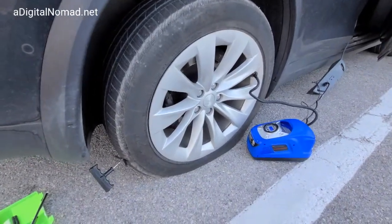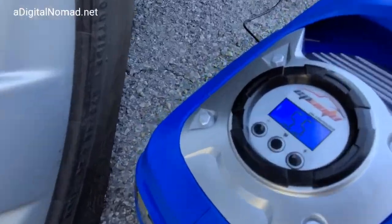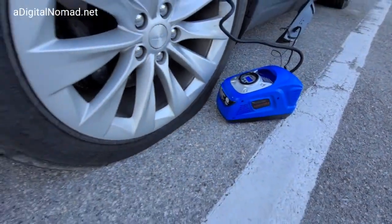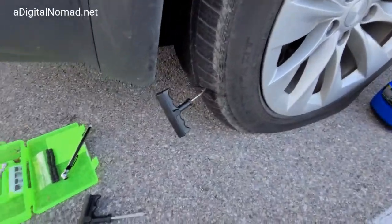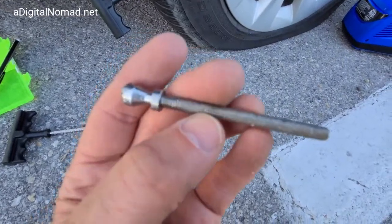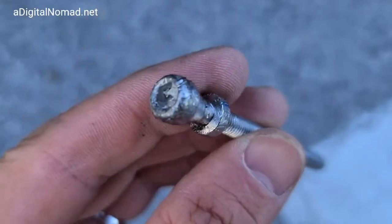I'm not even sure if this is doable. It looks like the pressure's coming up. Let's see if we can get some air in it, if I can force that in there. It's a big hole, a large diameter. It might be too big for a patch. Don't know. Look at this thing. What is this?